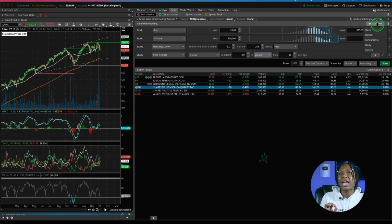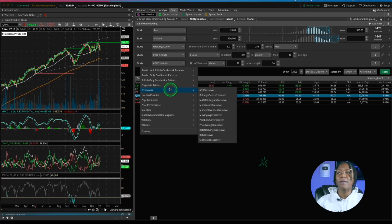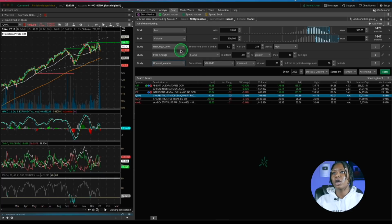The last thing that you can add, and this is something I really like, especially for volume. You really want to break out for this, because if you're looking for something that's near a high, we want something that has increased volume as well as increased price change. So let's go down here to volume and let's go to unusual volume. So the current volume has increased at least a certain percent from the typical average volume over however many periods. So 50 periods, that's 50 days. We can change it to 30 days. We can change it to 10%, something a little bit lower. It's gonna find what you're looking for.